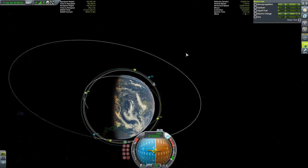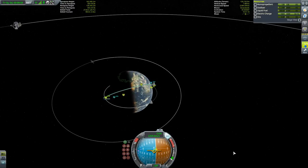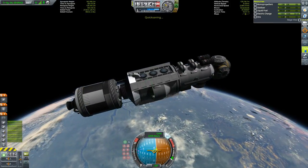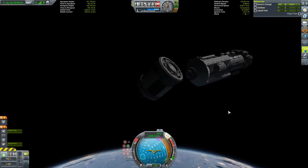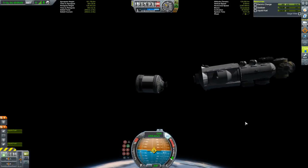I put us in a slightly higher orbit because the station needs to catch up to us. So I think, yes, we will deorbit this thing now. F5. Switch to it and do the retro. Just don't hit that station. Let's just wait till we get a bit further away.